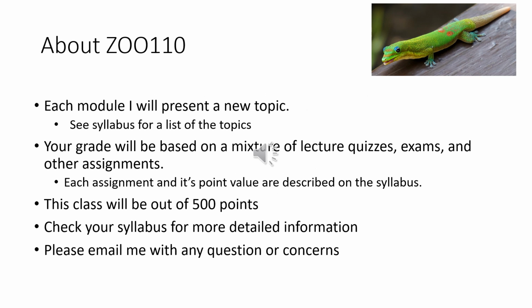This class is completely asynchronous, meaning you can log on when it's convenient for you and get your work done. Each module will present a new topic to you, and you can see your syllabus for a list of the topics. Each module must be completed within the time frame specified for that module, and at the end of each module there will be either one or more than one assignment due. It will usually be a quiz, or there may be a quiz and a discussion assignment, or some other assignment.